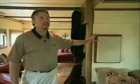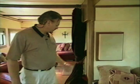This is one of the 42-inch plasma televisions that are in this unit, as well as the studio monitor speakers, and in addition to that we have subwoofers that are built into the wall here, and that actually wasn't quite enough, we needed a little more deep bottom, so we have additional subwoofers that we've added into there. This is a high-end bathroom.